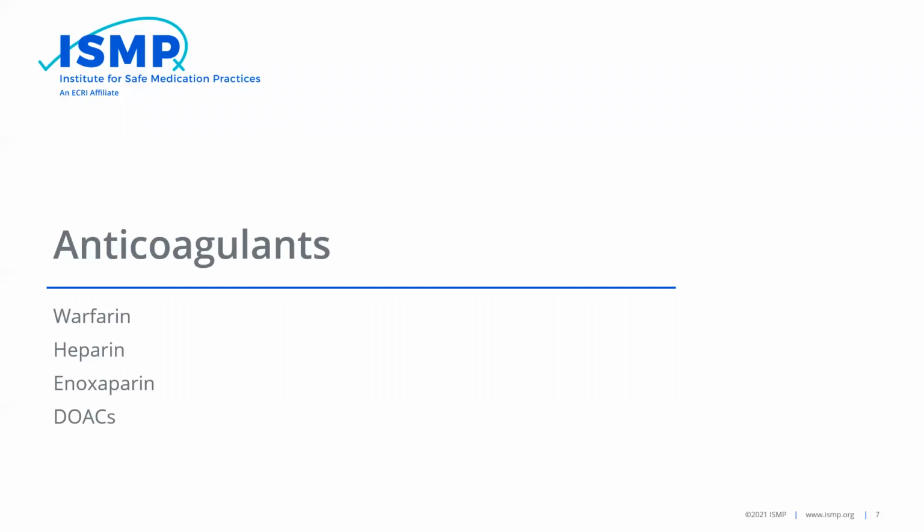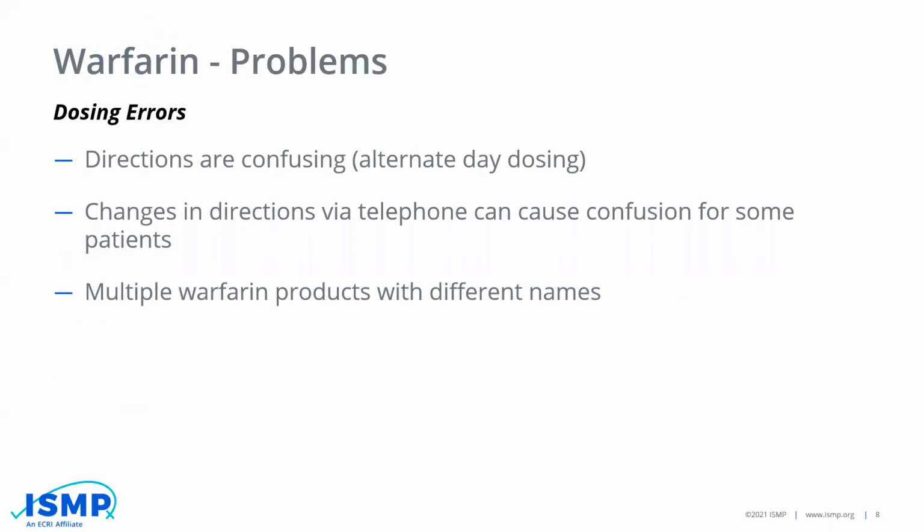So the first section we're going to talk about for about 5 minutes is anticoagulation. We're specifically talking about warfarin, potentially heparin, probably more enoxaparin issues in this setting, but also all the newer DOACs as well. Next slide, please. So a couple of issues with warfarin. These issues are problems with patients, consumers, but also originate at the prescribing end, and it's also about the role of the pharmacy from both ends: catching prescriber issues, but also teaching patients how to correctly use their medications, right?